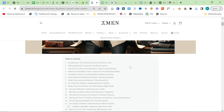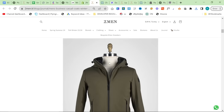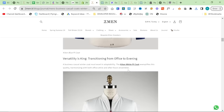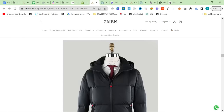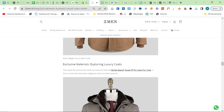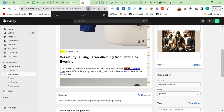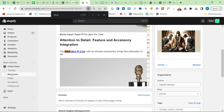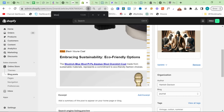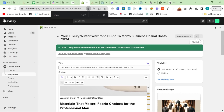Let's view the article. You always want to view it, just make sure everything's fine. This is beautiful, lovely image. Scroll down. Let's see. Okay, it doesn't seem like there are any internal links to category pages, which is a little bit annoying. There should be. The fact that there aren't is definitely a mistake. Especially to Kiton. There needs to be at least one to the Kiton collection page. But that's fine, though. We've probably got enough links to that Kiton page anyway.